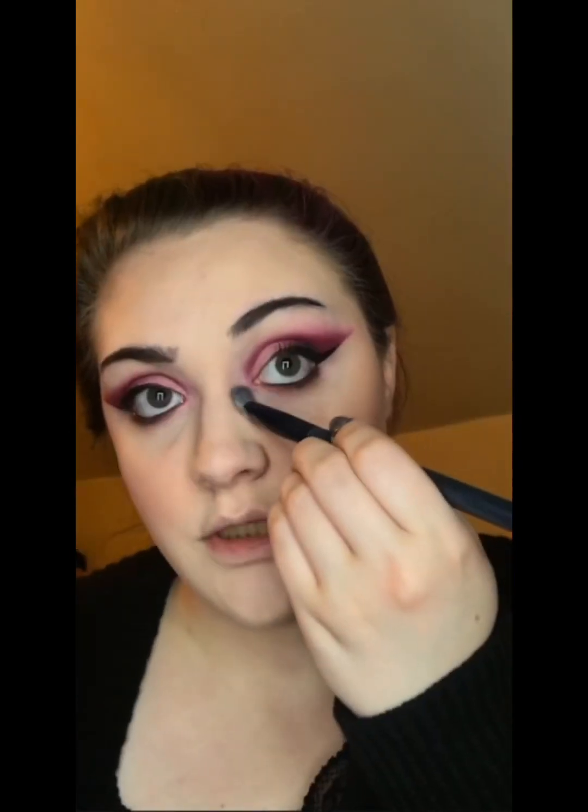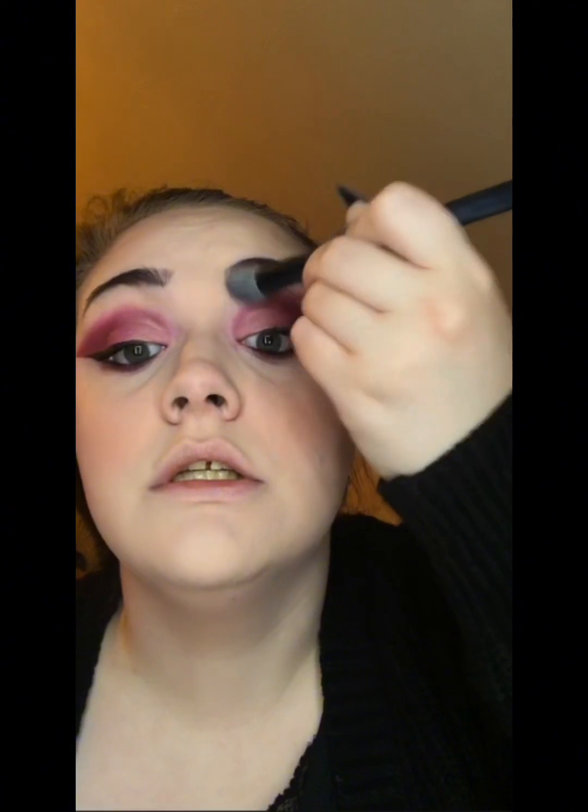And I don't contour my nose or anything because I'm really bad at it, so we're just going to be done with that. I was going to fix it when I was doing the foundation and I completely just forgot. It's not great, but it's as good as I can do right now, so we're just going to move on. Now we're going to do lips.